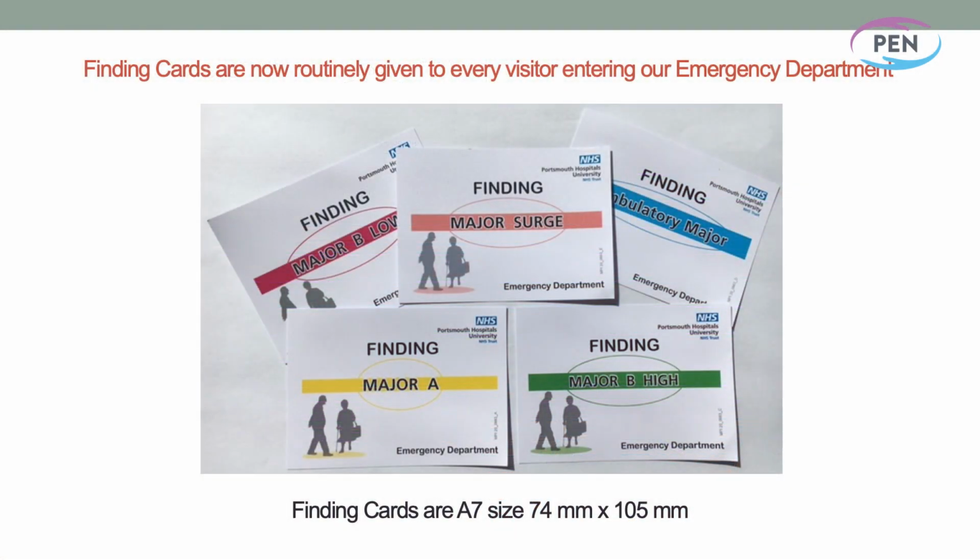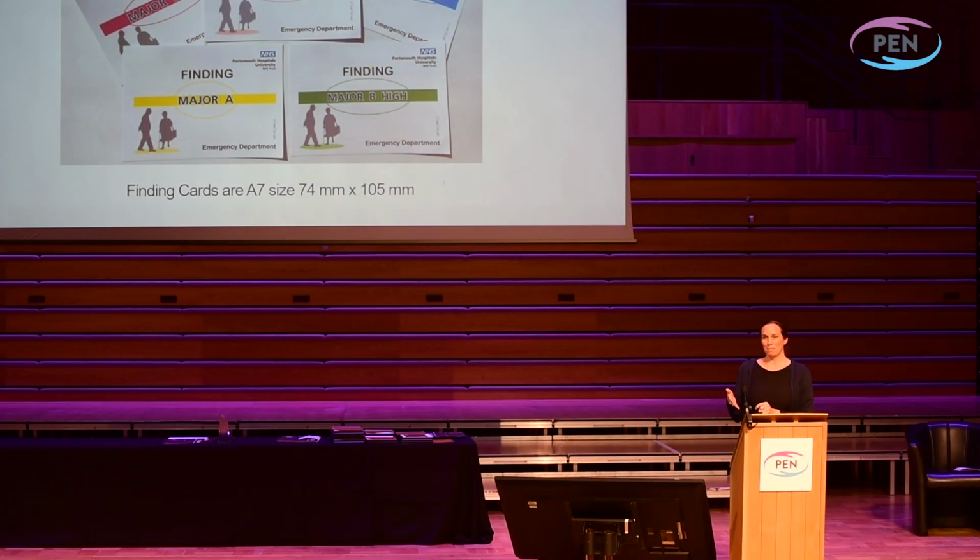And here is an example of such a finding card. So what a finding card is: at the top it says finding, and in the middle it has the title of the care area where their patient is receiving treatment. And when a relative arrives at reception, the reception team search through the database and all the different care areas to find where their patient is located. And the reception team describe to the friend and family member the route through the various corridors to go, the signs to look out for, and the name of the carer that they need to find.